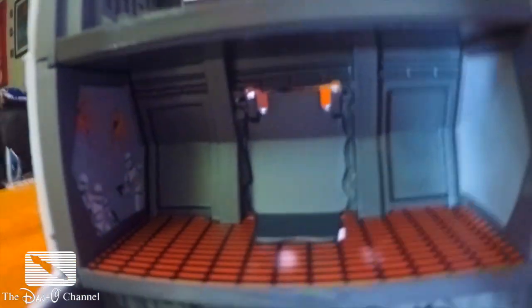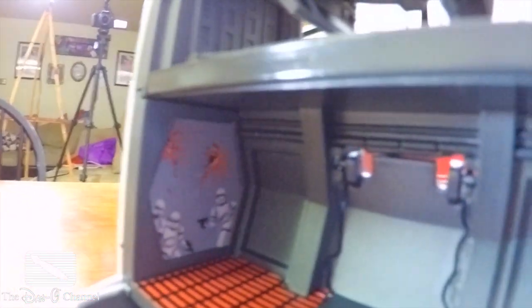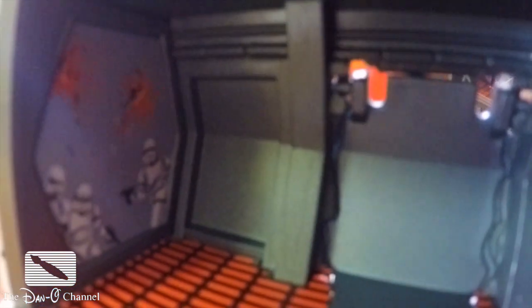And then there's this little scene, some of the stickers I was telling you about. So right inside there is the Stormtrooper shooting at you in the detention block. There's another just wall, I don't know why they had me do that.